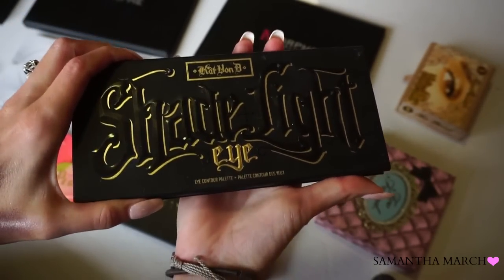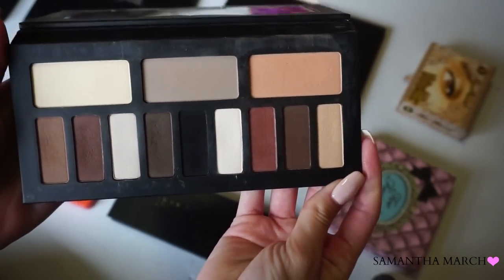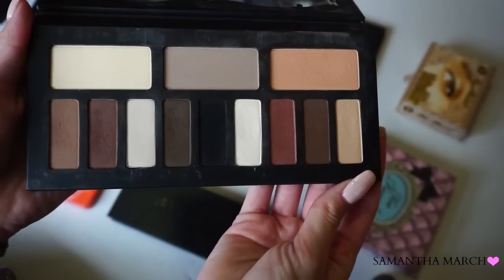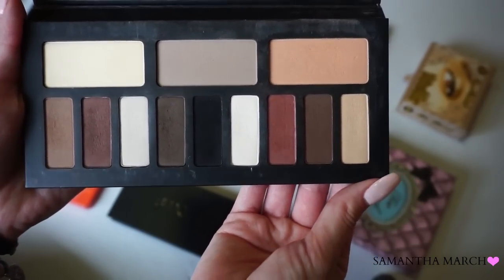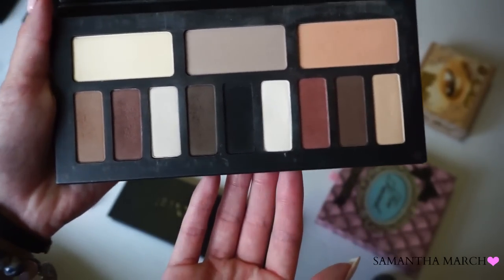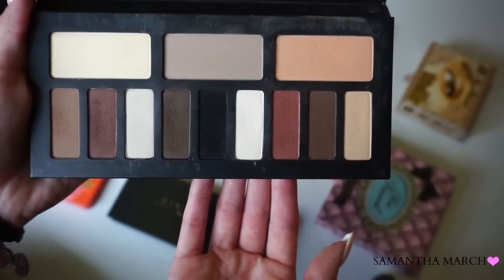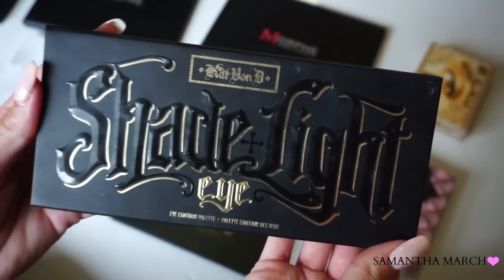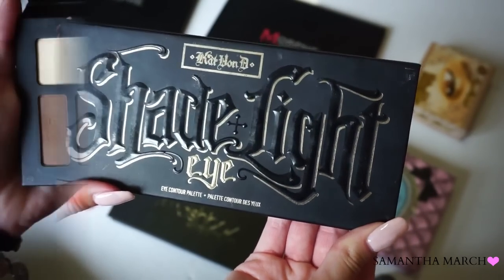It's the Shade and Light Eye Palette. This was another one, it has a big mirror here. This was another one that I featured in my YouTube Made Me Buy It video, because everybody was talking about this, and also the Kat Von D Contour Palette. I don't have that, but I did buy the eyeshadow palette, and man, am I happy that I did. This one is such a good palette, still very hyped to this day, and definitely worth the hype.